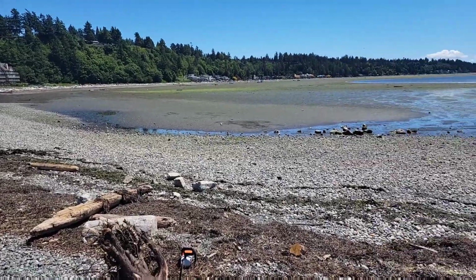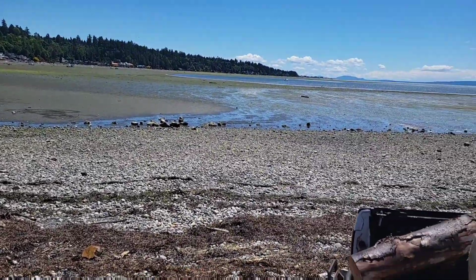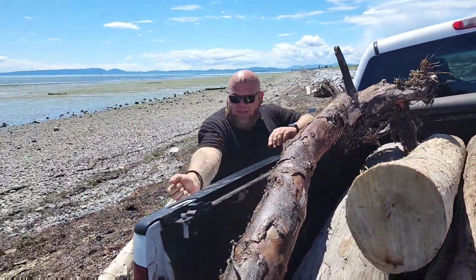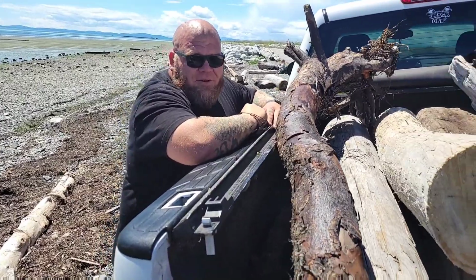Okay, so it's a beautiful day at the beach. Today I got some help. I got my big buddy Scotty. Hey Scotty, how's the tendon? Tendon is good. It's all healed up. Scar's good. Scott's the one that snapped his tendon.